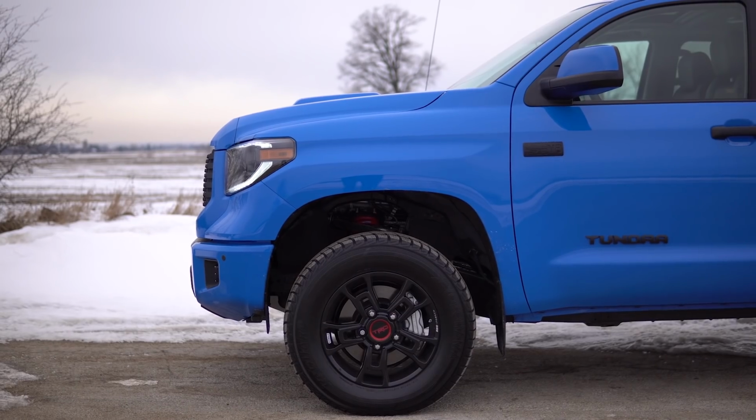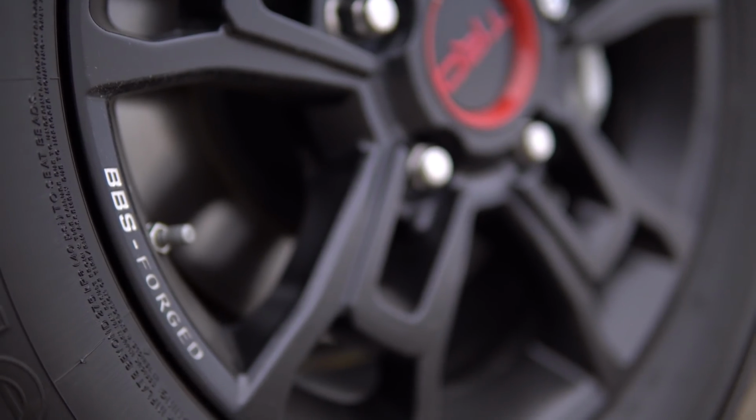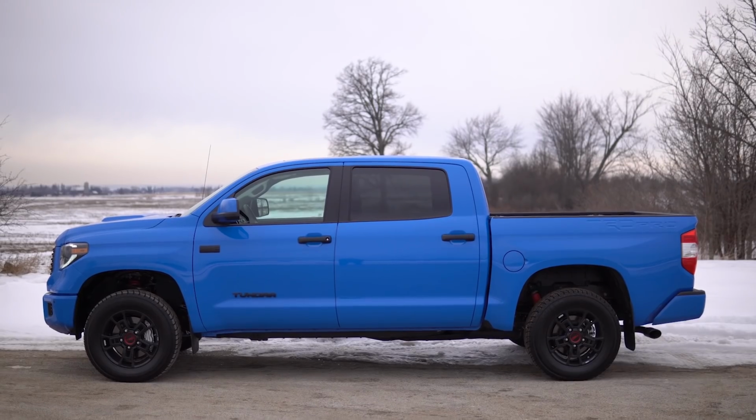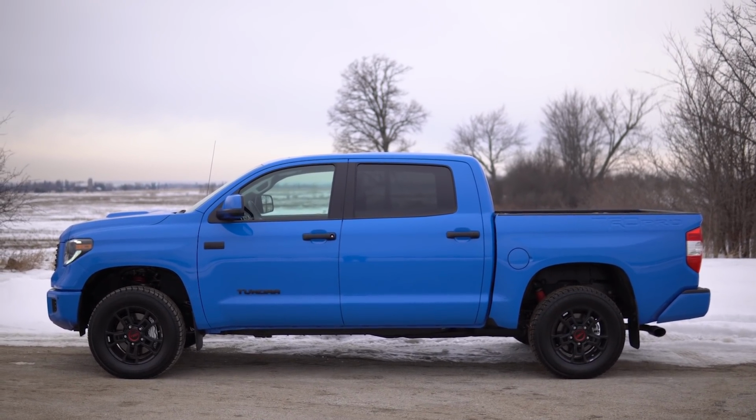And what about the wheels? They're black, which matches pretty much everything else from TRD Pro. They're BBS forged, and I love BBS wheels. I don't like the design of these ones, but I love that they're BBS forged wheels because those are so legit. And what is the Continental recommended tire for this truck?